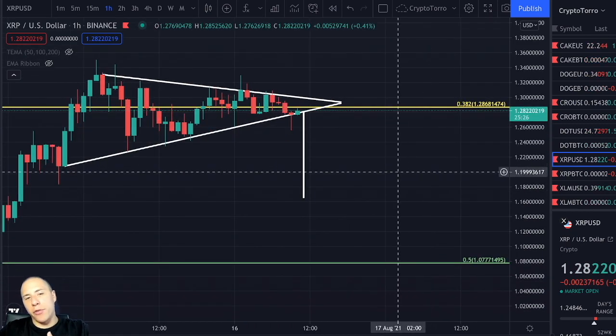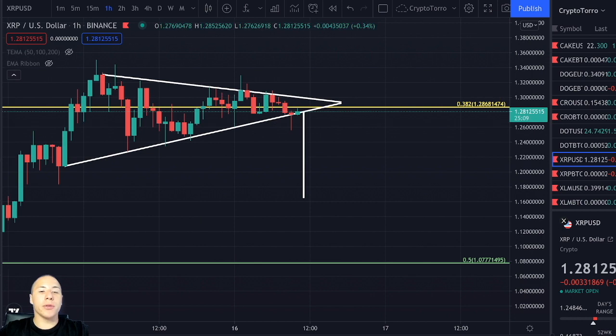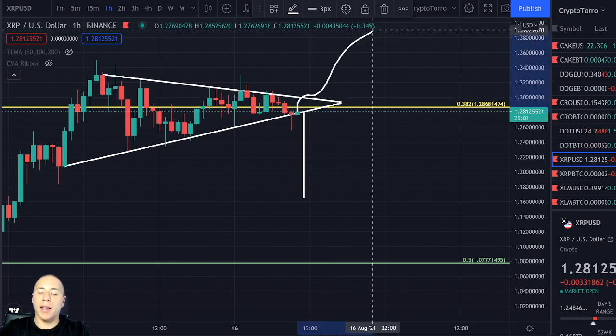Of course, as I said previously, I don't think this is realistic, especially if you take into account what Bitcoin is doing currently, and I think Bitcoin is looking very bullish for the next upcoming hours, so that will for sure influence the price action of XRP as well, and I think XRP will be able actually to find support on top of this downward sloping resistance and perhaps see a major spike in its price.